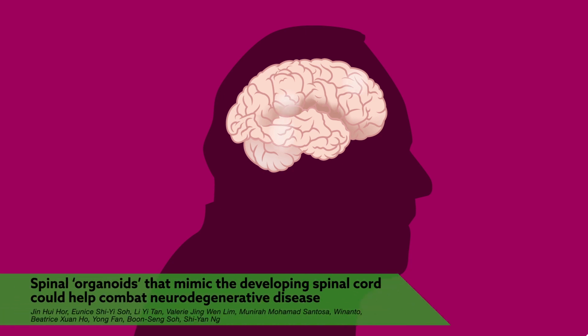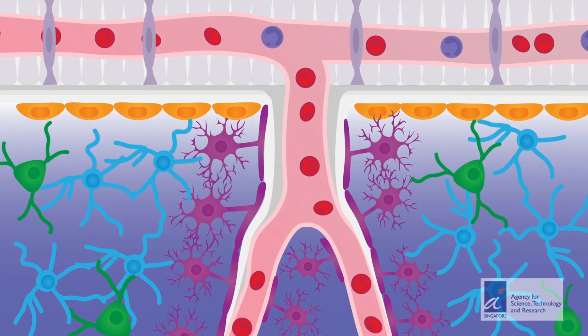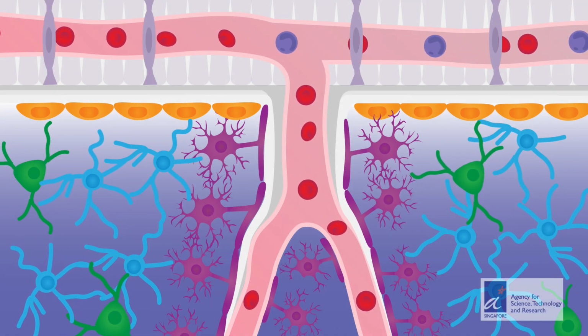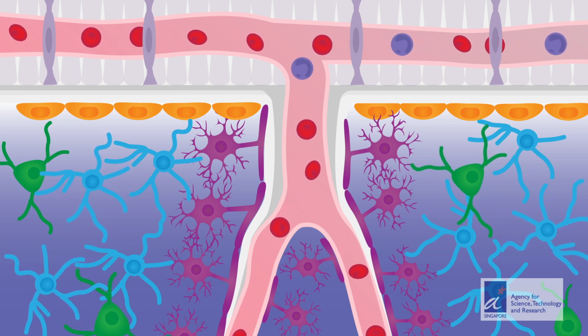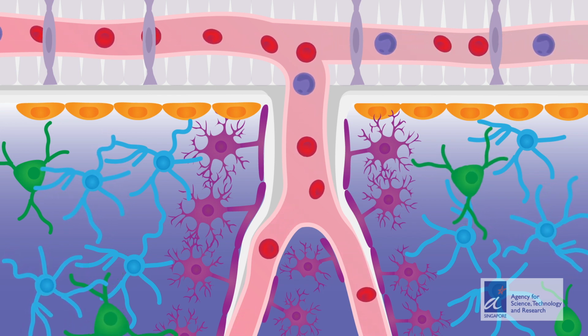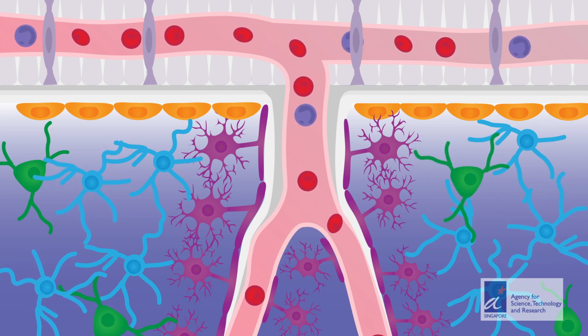Developing new treatments for neurodegenerative diseases is no easy task. That's because these disorders don't just affect one cell type. The central nervous system contains a complicated array of cells that rely on a precise arrangement to facilitate cell-cell communication. And this complexity is difficult to replicate in the lab.